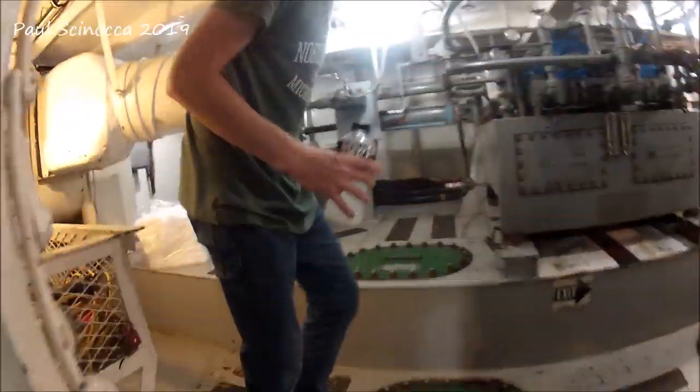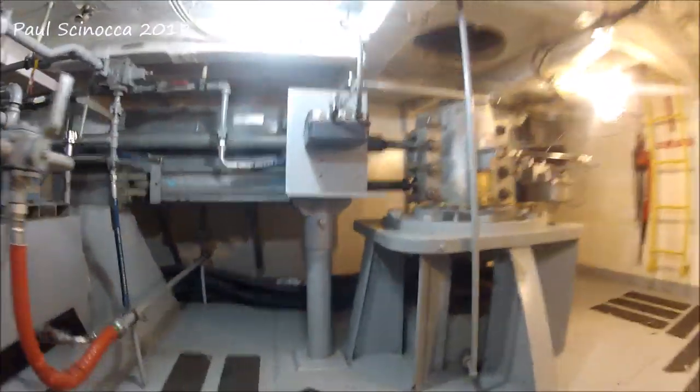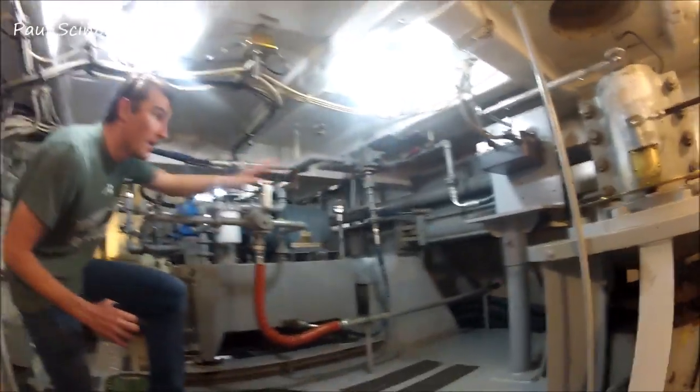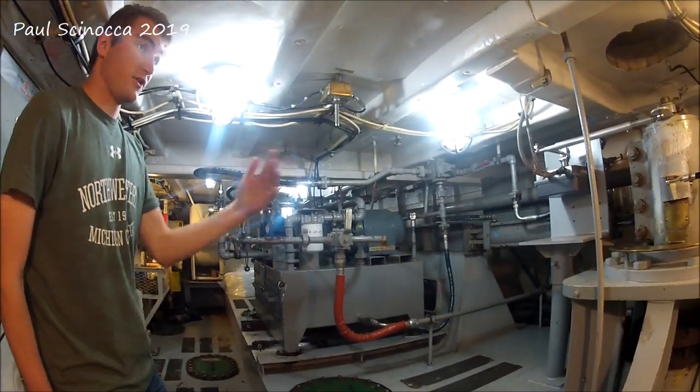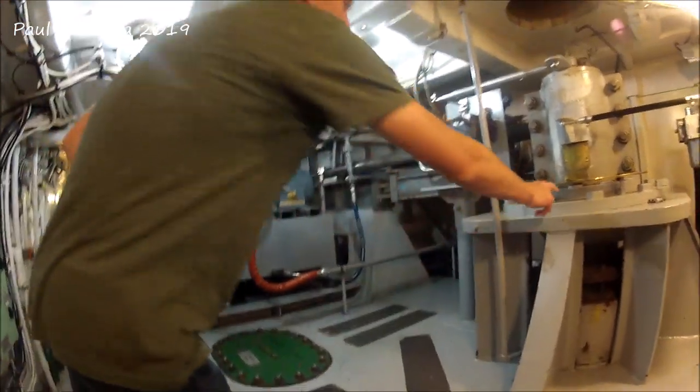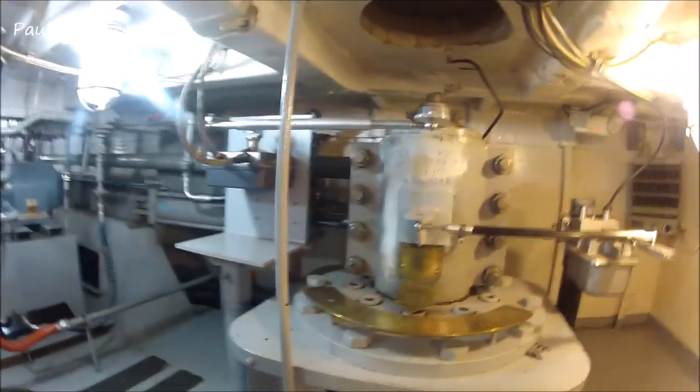Here's the steering gear room. So here's where the rudders are all connected. Your main steering system here, your pumps, and then you've got two rudders, one for each propeller. Everything just switches, and you can read up there what degree it's at, of course.